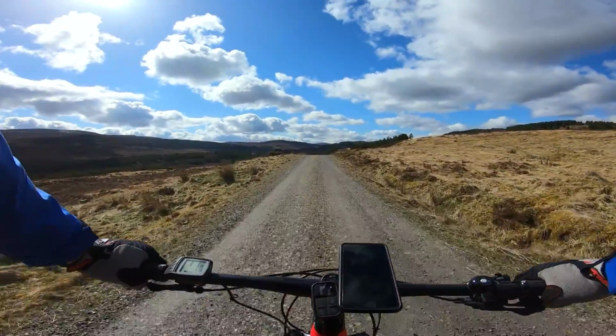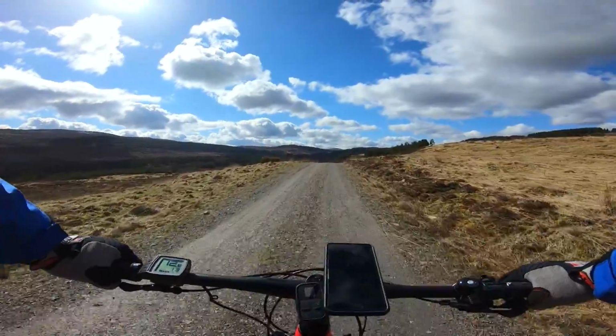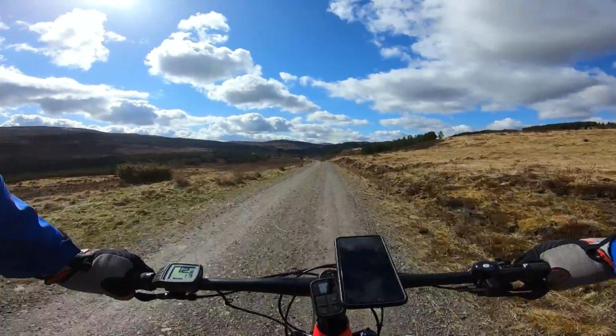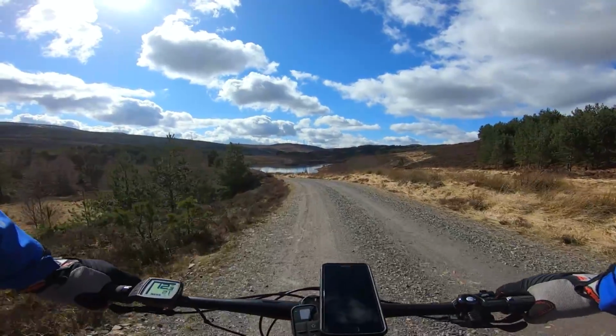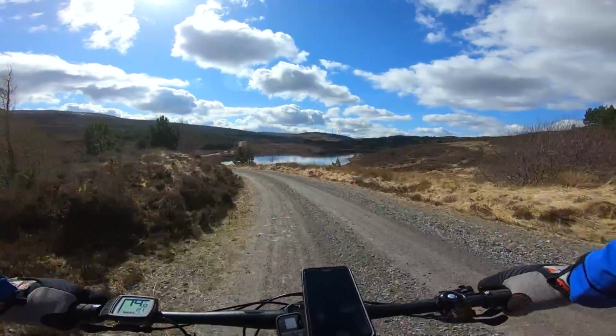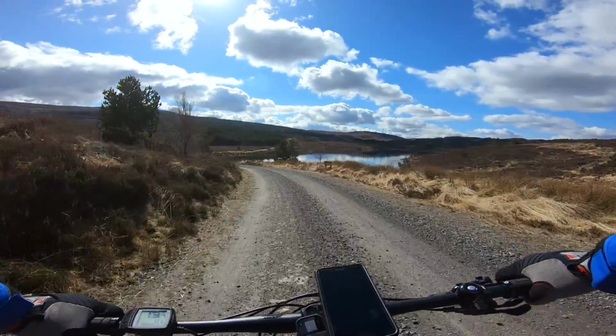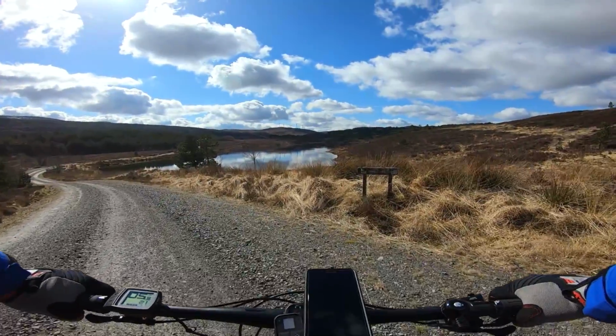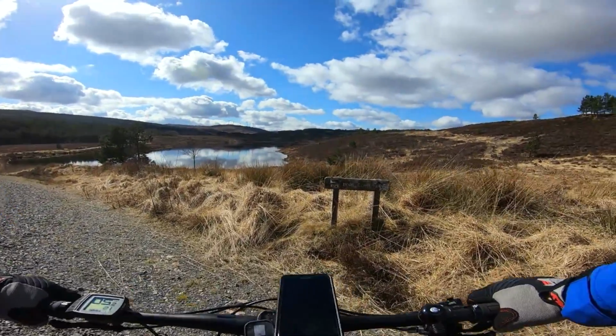This is actually the Highland Trail 550, famous long distance gravel race. I soon reached Loch Comnard, and as I continued I could see Corrimony Wind Farm in the distance. I knew that the loch I was chasing was after the wind turbines, so I still had a way to go.